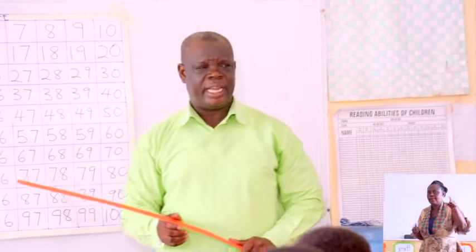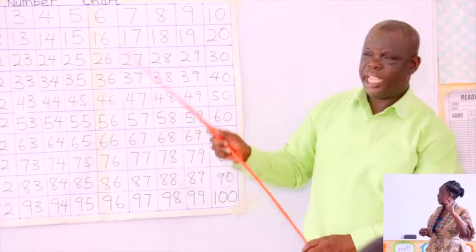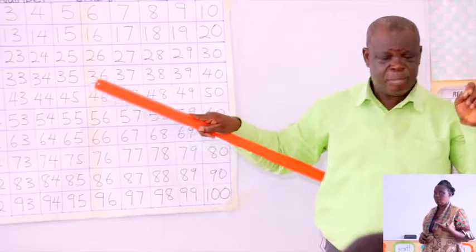Let's add the tens first. Which number are we going to identify first? 35. That's good. So now we are going to add the three tens. So it means we'll be counting from where? 45, 55, 65. So how many times have we added the 10? Three. Because 38 has what? Three tens.